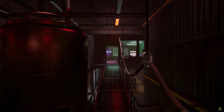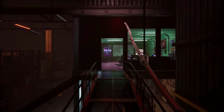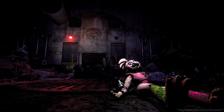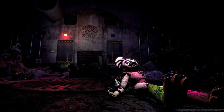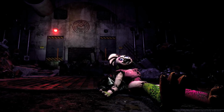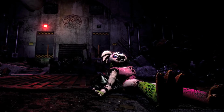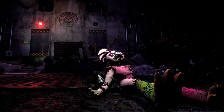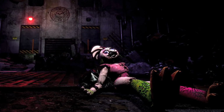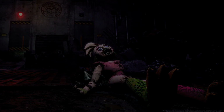Whoever is responsible, it seems our theory that the lower levels of the facility will be where the late game takes place was correct. I doubt Chica will be killed off early on. Either way, where in the game this takes place isn't too important right now. The main takeaway is that if Scott and Steelwall are revealing big moments like this ahead of the game's launch, it almost certainly means Five Nights at Freddy's Security Breach is going to be a wild ride. One full of surprises none of us will see coming.